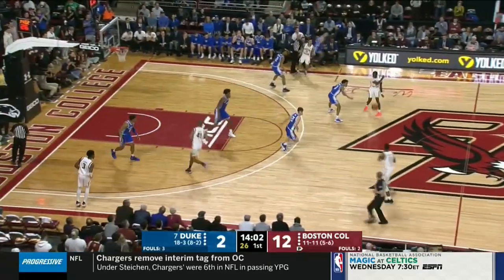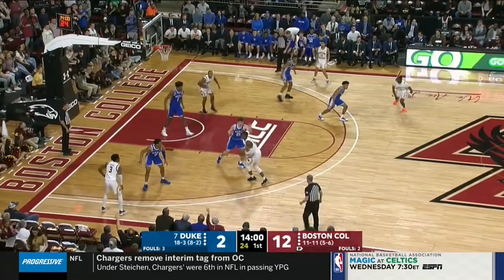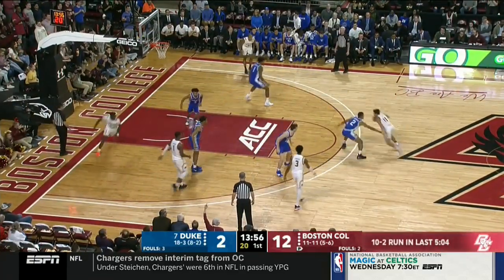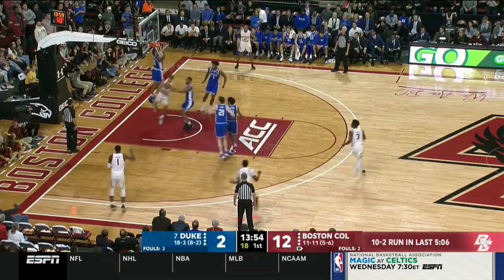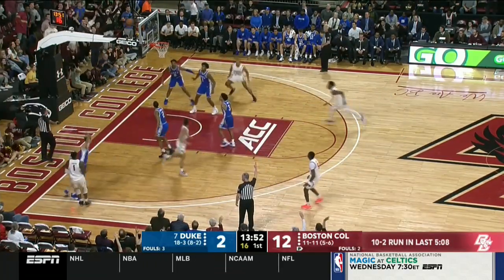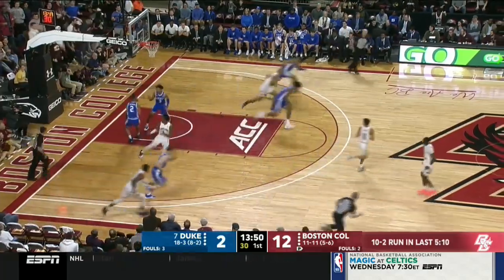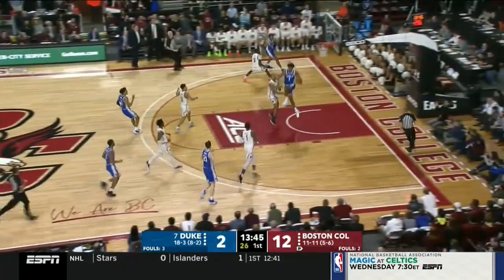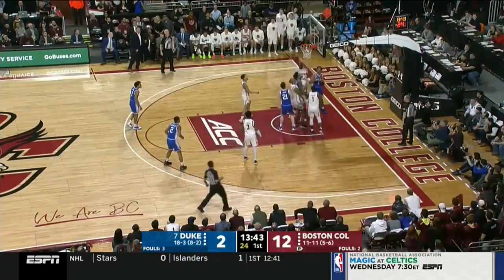And this is the second lowest scoring team in the ACC, averaging just under 65 points per game. So easy buckets would be very helpful if they want to get to that 80-point mark. Hamilton from the corner. Look, easy buckets means you have to move the basketball and be patient. That's usually an easy bucket right there.